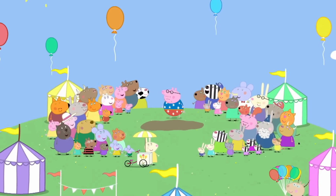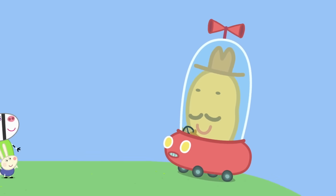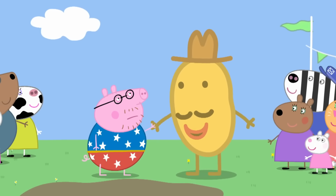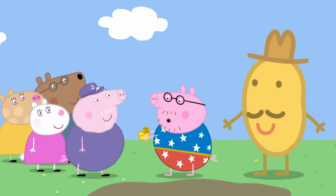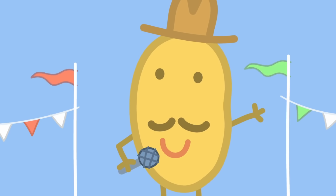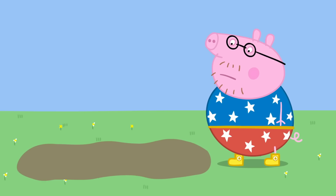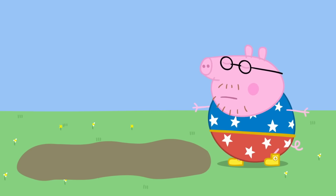Everyone has come to watch Daddy Pig's puddle jump. Please welcome your friend and mine, Mr. Potato. Hooray! Good luck, Daddy Pig. Oh, but where are your lucky boots? Here they are. Thank you, Grandpa Pig. I can smell tomatoes. And now for Daddy Pig's puddle jump. Daddy Pig is thinking. Ready, steady, go! I must become one with the puddle. I must be the puddle.